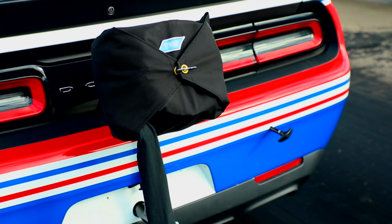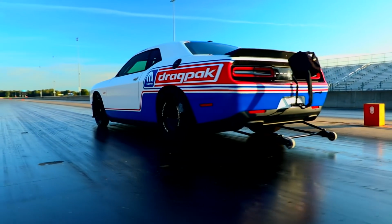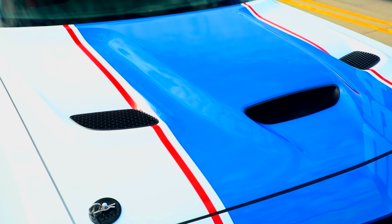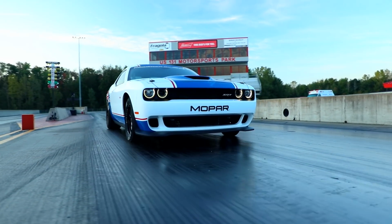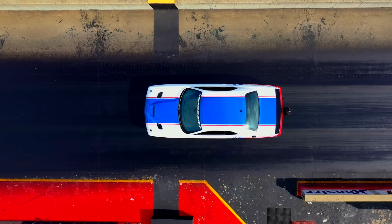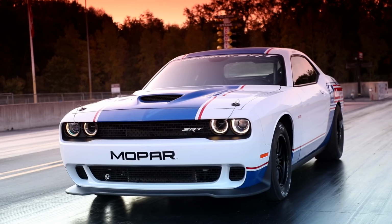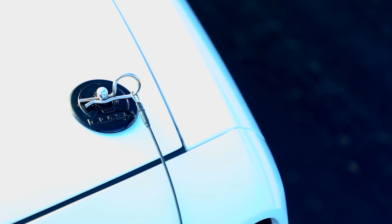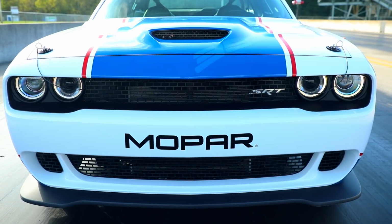This car is available with parachute, wheelie bars, straight from the factory, fully engineered, validated, and meets the performance of this vehicle. The Hellcat hood with its heat extractors gives us the best aerodynamics and the least amount of front-end lift. This car has an upgraded roll cage and chassis that are engineered together. So there's a safety aspect, there's a sanctioning body specification aspect, and then there's an engineering aspect to get us the best performance out of this car.